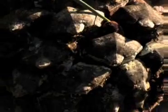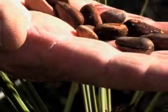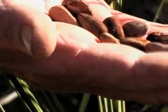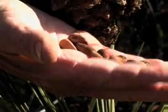Other seeds of the Torrey pine are available for our investigation. They're large seeds with a hard seed coat. It takes 3 years for the seeds to mature. These seeds are about the size of pistachios, and they don't taste too much different than pistachios.